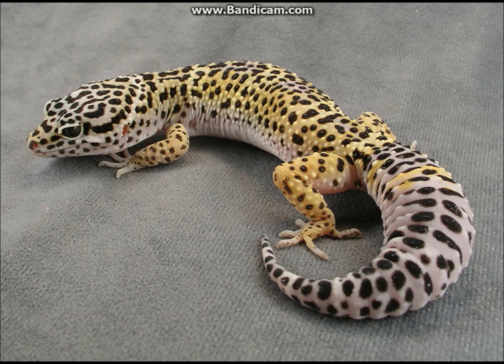And they also have really fat tails. As you can see on this picture, they have really, really fat tails. And that is where they store all their fat. Most of the fat goes to the tail, the extra fat that they don't need. That just stays there. That's why it's really important that you make sure that they don't drop their tails, because they use that as a defense mechanism. If there's a predator or they get scared, they might drop their tail.